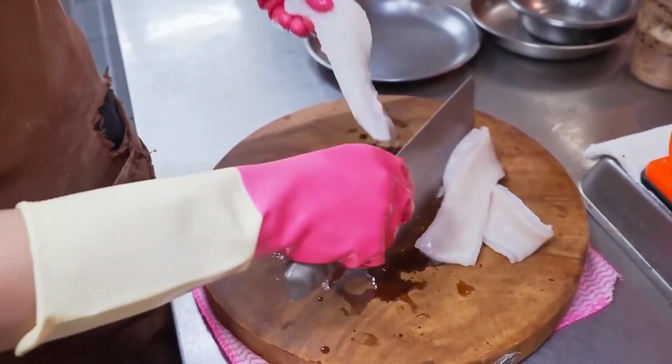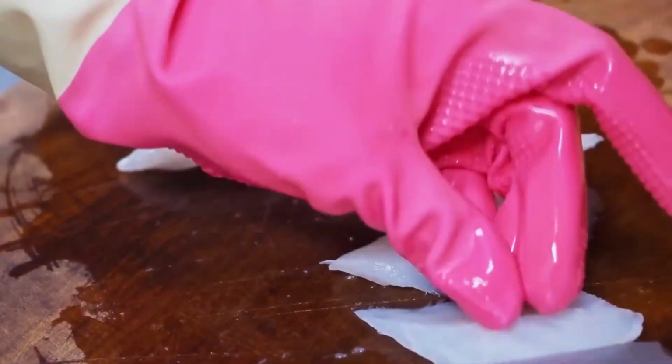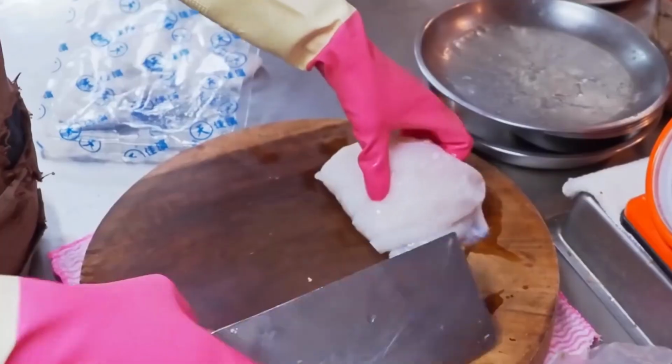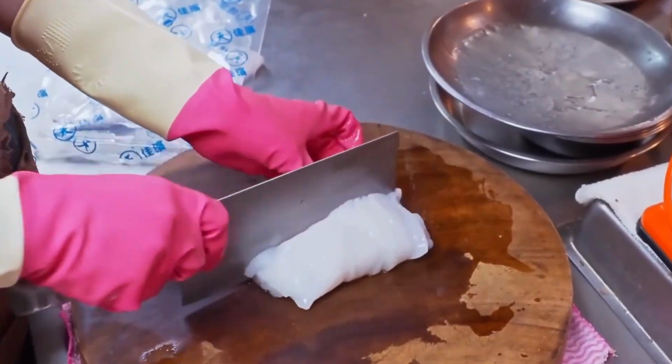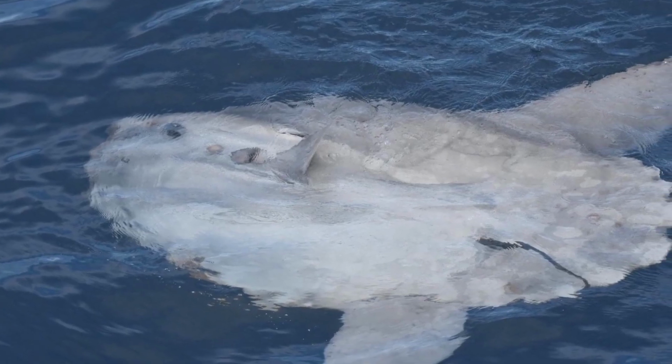In conclusion, while Mola mola is not a popular fish in the Japanese seafood sector, it has significant cultural and ecological importance. Mola mola cleaning and processing necessitates specialized processes, and the Japanese seafood sector is placing a greater emphasis on its protection.